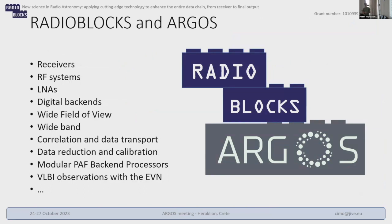The digital backends, of course, for VLBI, and wide field of view and wideband tools for building blocks. And again, the correlations and the data transport, and the tools that we produce for the data reduction. And once you have your telescope prototypes or full system deployed, there could be some observations, so there would be an extension of the network.